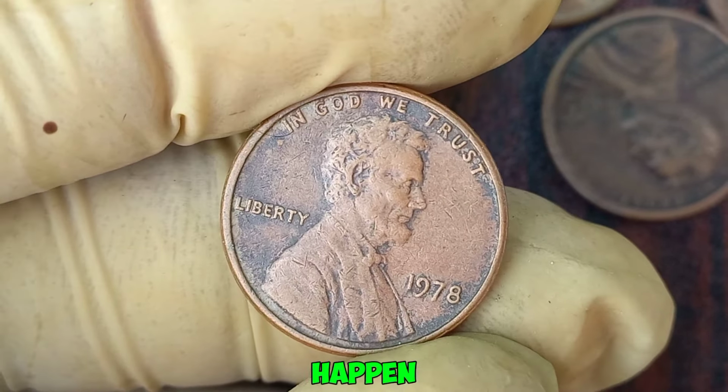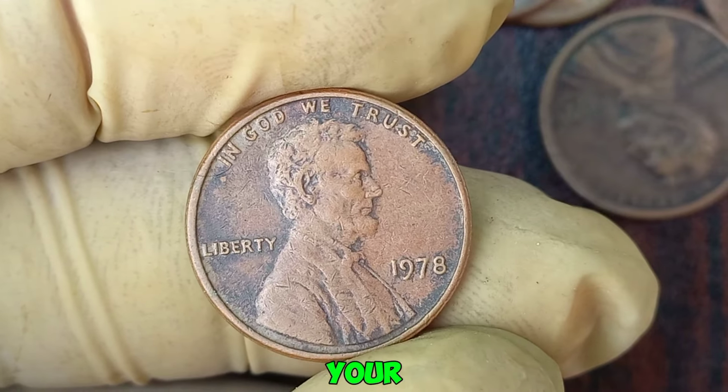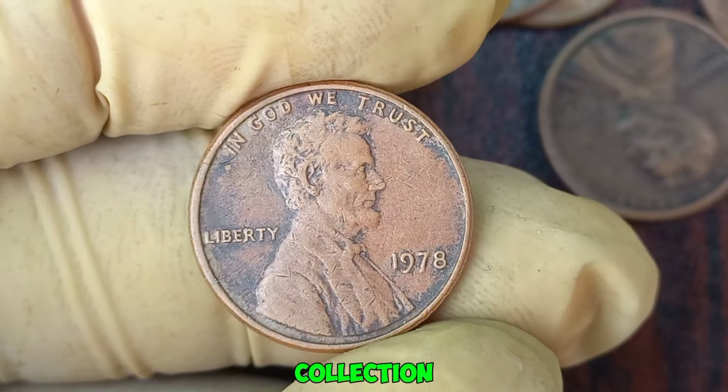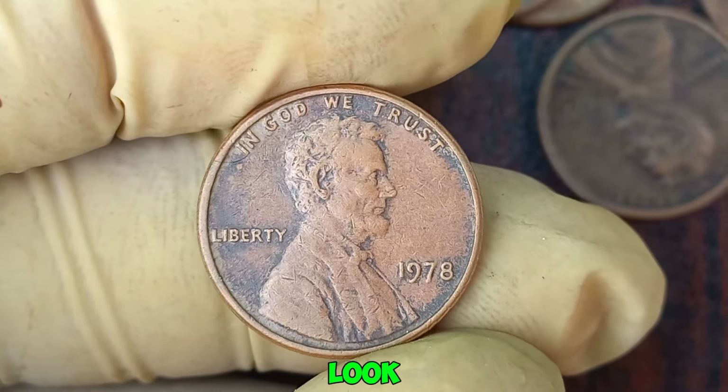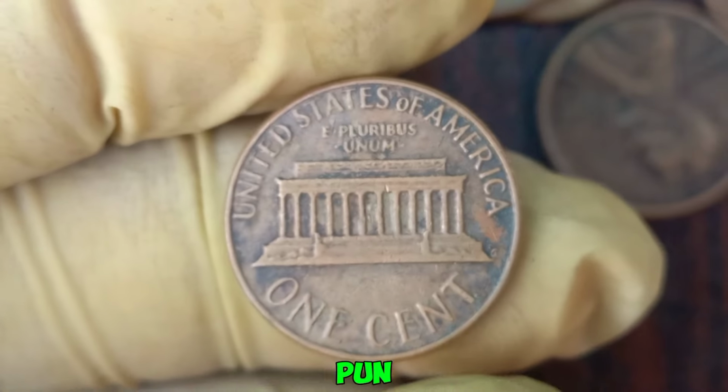So, if you happen to stumble upon a 1978 no-mint mark Lincoln penny in your spare change or inherited coin collection, take a closer look. You could be holding onto a hidden gem that could fetch you a pretty penny, pun intended.